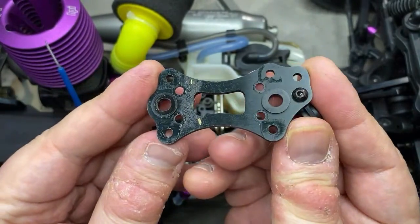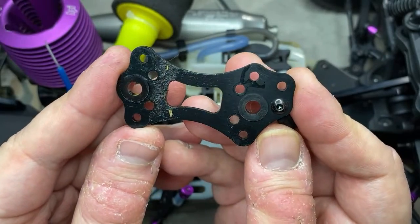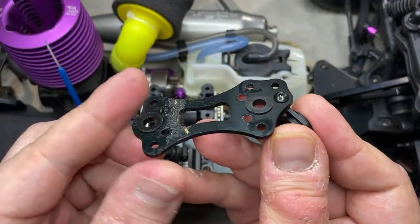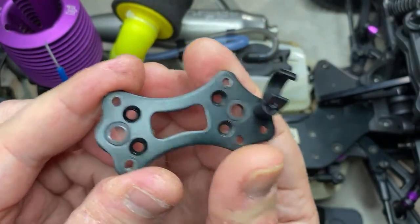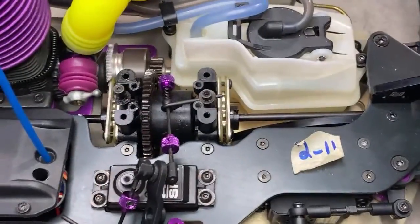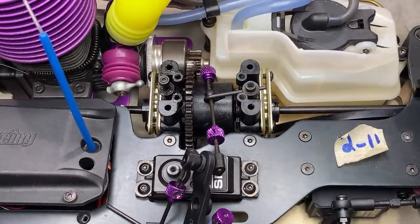Let me take a look at the bottom. Looks normal. Just a little bit of oil, it looks like, from the center diff probably. No funny business here. Nice piece of machined aluminum. All right, put that to the side. And now we're looking at the brake parts themselves. Let me zoom in. Guys, we zoomed in a lot. Look at that zoom job.